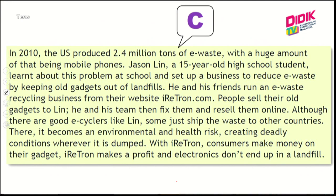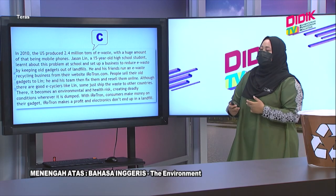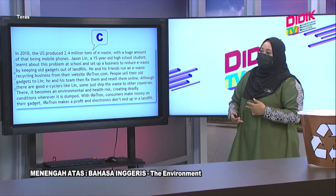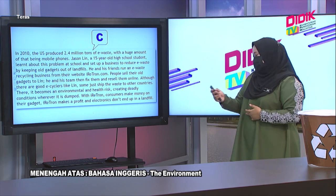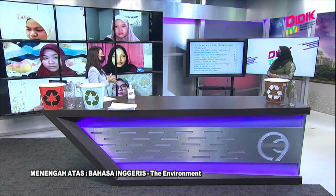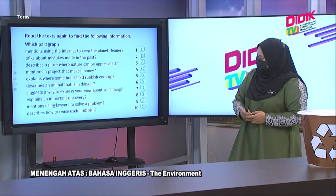As you can see from the fourth line to the fifth line, he and his friends run an e-waste recycling. Right. So we know from the word recycling, we are reusing. People sell their old gadgets to Lin. He and his team then fix them and resell them online. I see. Reusing the useful rubbish. So instead of people throwing out the mobile phones, they take the mobile phones, repair and resell them again. So that means the answer is... Ta-da! C. Well done.